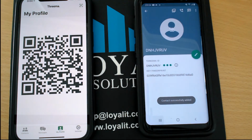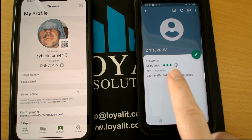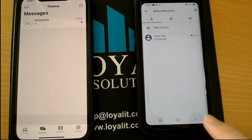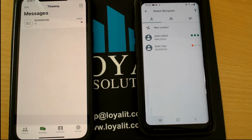But because it's anonymous, it doesn't bring up a name. That leaves it over to you to add a name to the contact. Note the ID number is the same on both phones, so you know that that contact is going to receive any communications. And you can see the Threema ID has 3 green dots next to it. The 3 green dots is the equivalent to the verified checkmark in Signal.